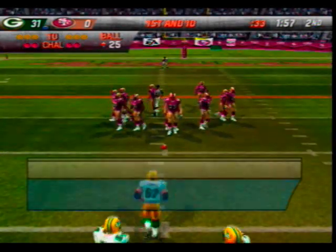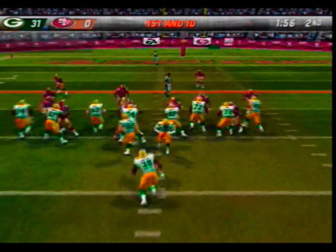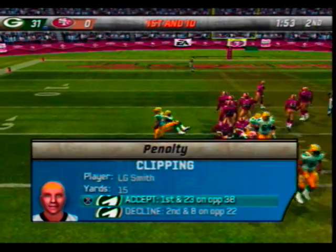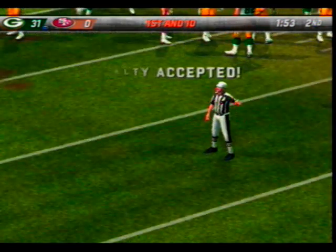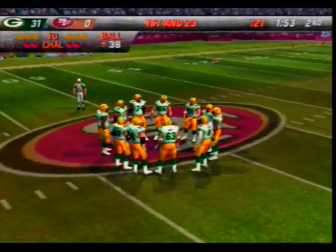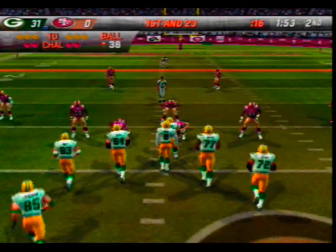First and 10. Ball on the 25-yard line. He hands it off. Bruce is there on the stop at the 22. I'm guessing this is a block in the back, but let's see what the call is. Number 64. Still first down. First down and a long way to go following that penalty.